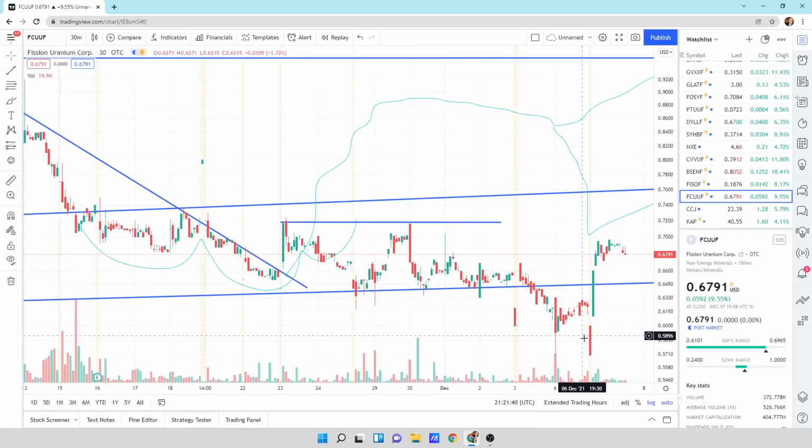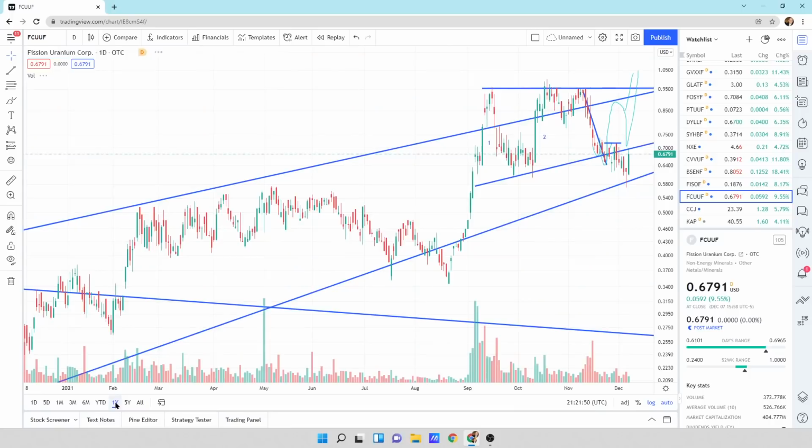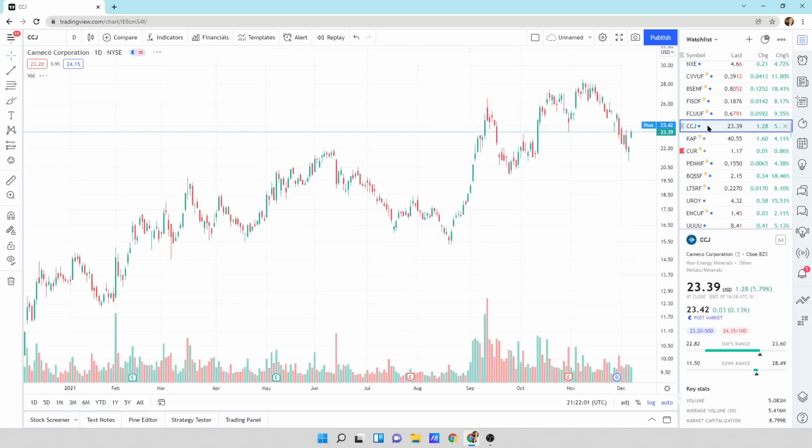Here's Fission OG. The OG Fission, 9.55. We're back above the resistance line, and everything's looking good. But now we just got to keep forging forward. Big old candlestick today, bullish engulfing, looks really good. We just got to break through this resistance line right here now. Lots of resistance to the move.